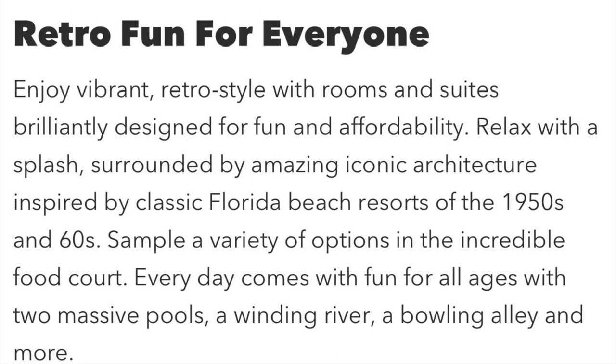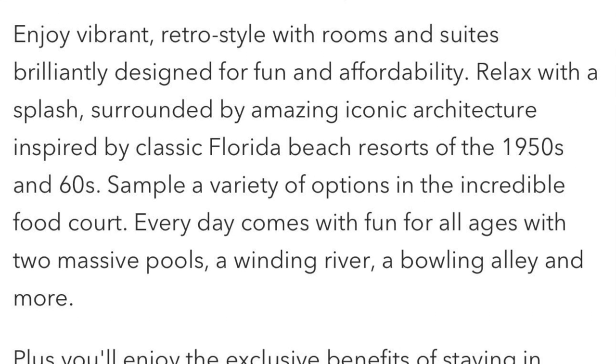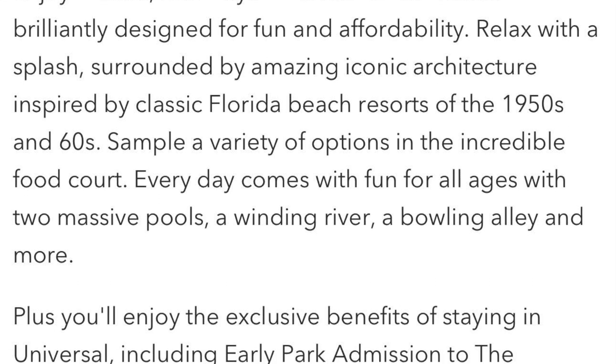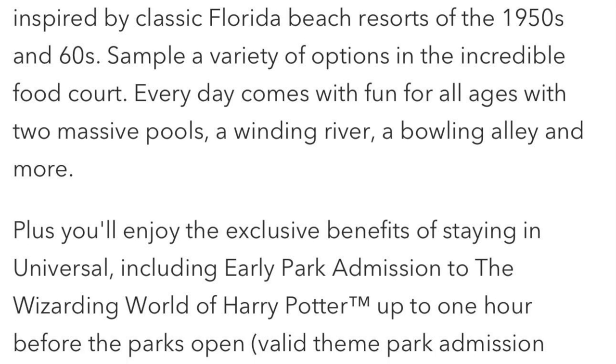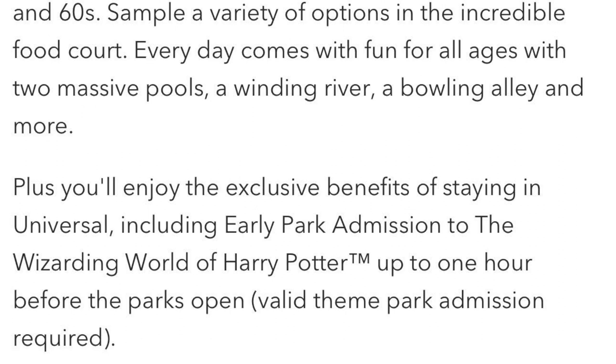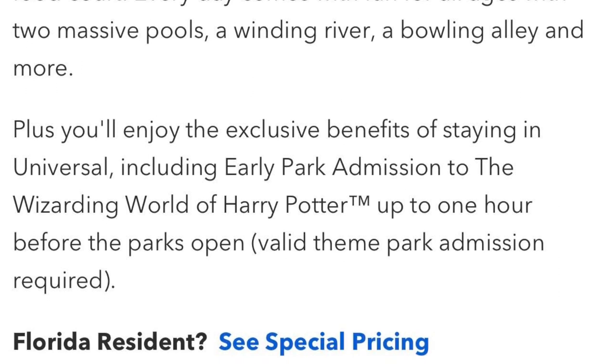And then on top of that, just for staying at a Universal resort, you always get early park admission to the Wizarding World of Harry Potter. So for us, that was Islands of Adventure, so I got onto Hagrid's pretty quickly. It's up to an hour before the park opens, which is nice. So you do get that at Cabana Bay, which is awesome. And yeah, we love Cabana Bay.